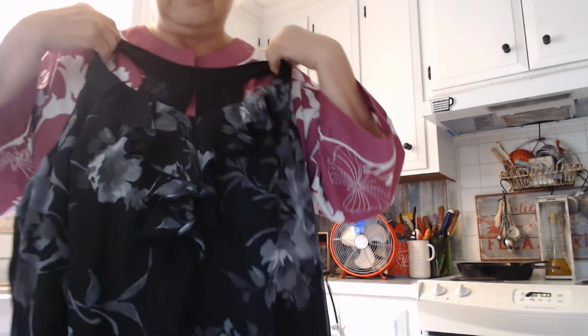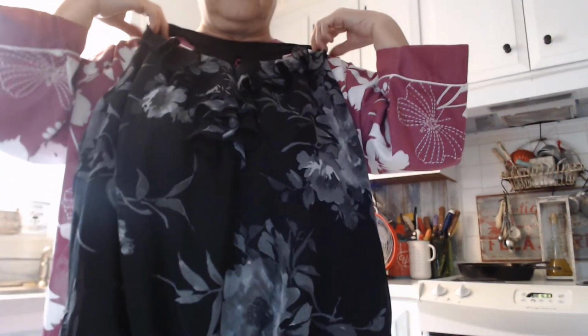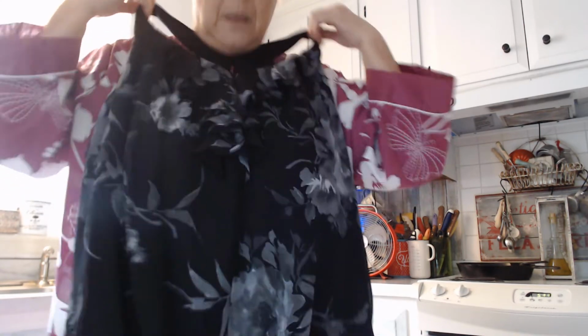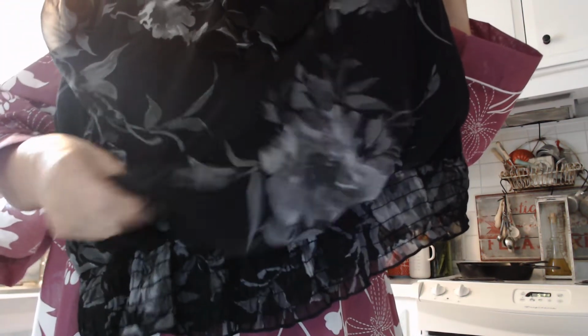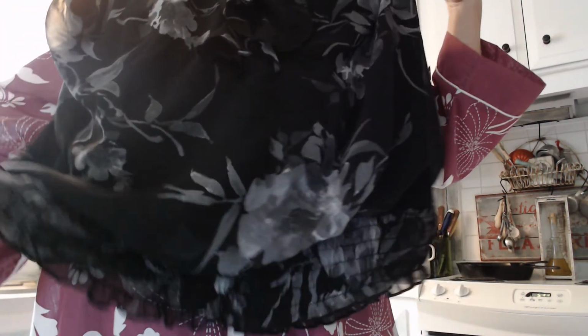Let's see if I can get it to behave. Okay, there, see, that's the top and the front part of the top. But what I also liked about this is on the bottom, I tell you, it's hard to show on a computer, but it's got this soft gathering on the bottom with this nice comfortable elastic that almost looks kind of lacy. I don't know, it's hard to explain.